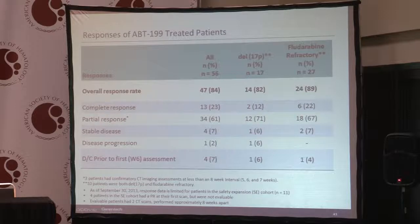In terms of overall response, in the left-hand column, it's shown for all currently evaluable patients, and to be considered as a responder, a patient required a repeat CT scan confirming nodal reduction approximately 8 weeks after the initial scan. So overall, the response rate is 84%, including a 23% complete remission rate.